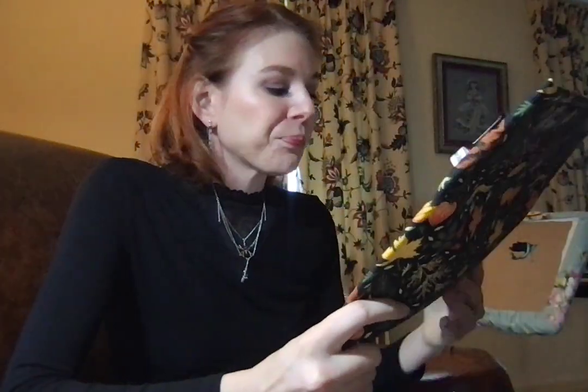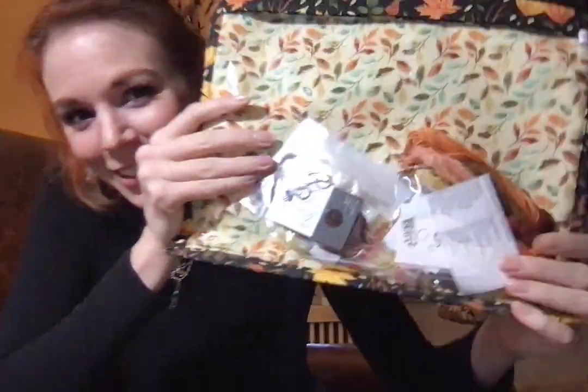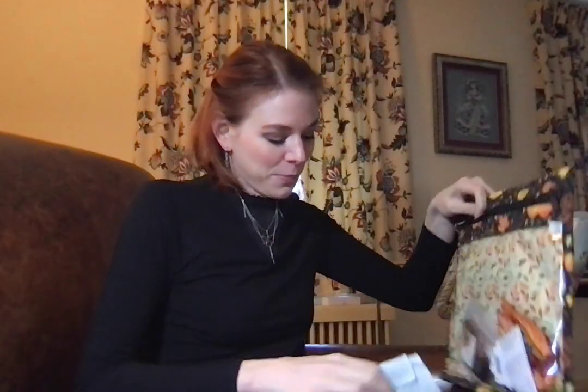And this lives in a Little Boat 88. Is this Little Boat? Yeah. I clearly have a preference for Little Boat 88 bags. This is an autumnal bag. It's vinyl, isn't it? You can see right through. Cute little leaves on the front. So that was a new start. And I want to work on this more in November as well.